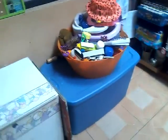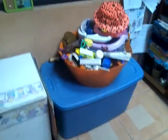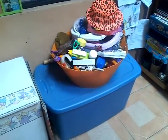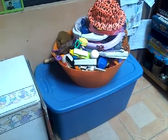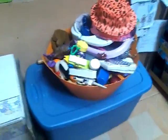So anyway, back to the toy boxes. We have this other toy box here with some more general toys. And then the orange bin are the toys that the kids play with the most. I try not to let it get too overflowing, but those are the toys that the kids play with the most. So I just have that on top.